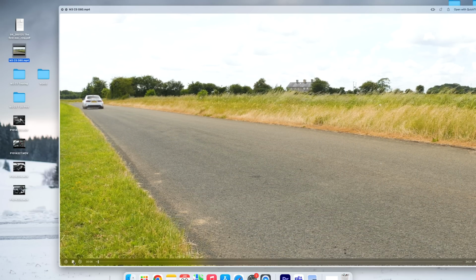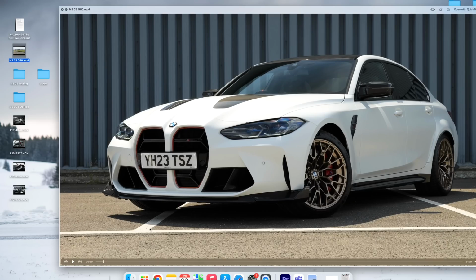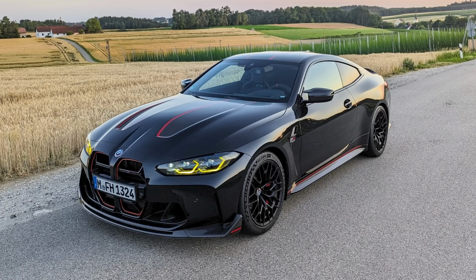for a CS, I'm not sure it's special looking enough in white. I don't know. And also, as much as I love the contrast of white and black or white and carbon, it's maybe a little bit too strong. But anyway, that's one of the colours. And the final colour is black sapphire metallic. And in fact, I had a black sapphire metallic M4 CSL out in Germany a couple of years ago, press car, and that was just beautiful.